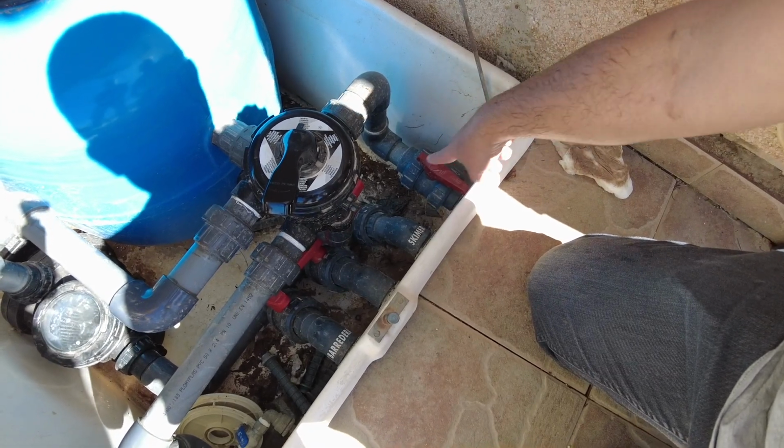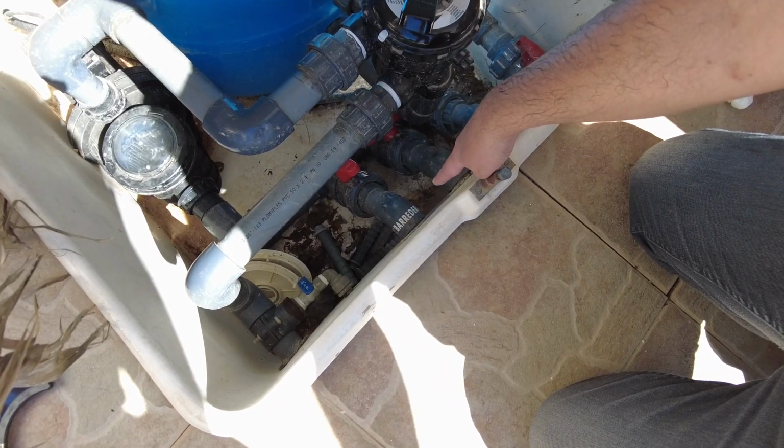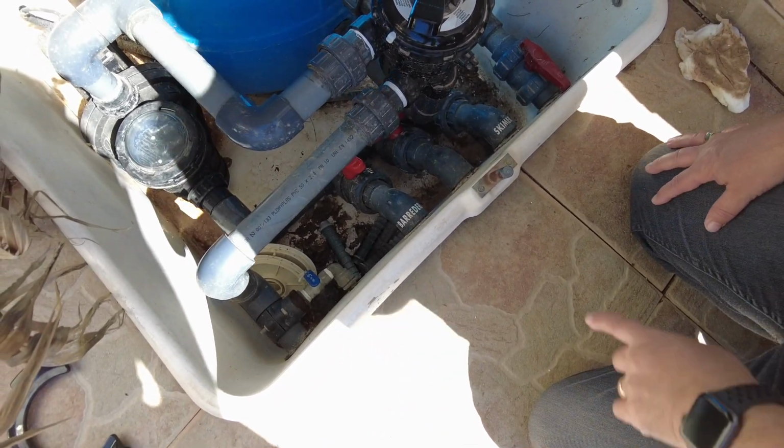That's open, yeah. All the others are off. And that one's on because that's where I put the pipe in, that's my vacuum. Right. Okay. So now I turn the pump on.